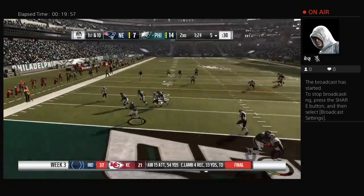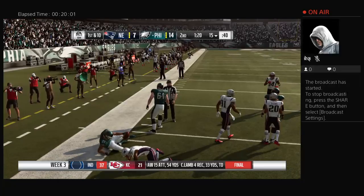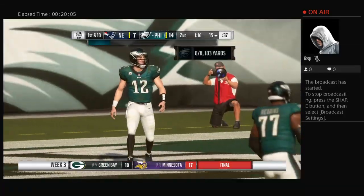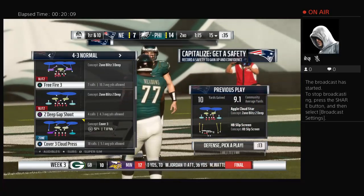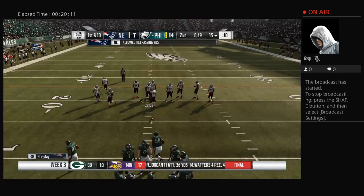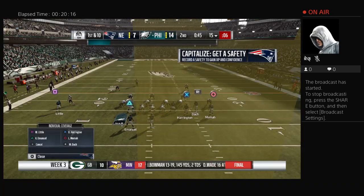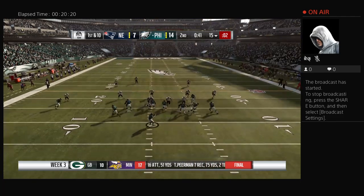Back to throw. Now they go screen. It's complete. And able to get it across the 10 to the 15. Trying to escape the shadow of their goalpost. That helped. 10 yards. First down. They ran that one well, and not only did they pick up a nice chunk of yardage on the screen, they sent a message to the defense. Rush the passer all you want, but you better be careful. We can hit you going back the other direction.